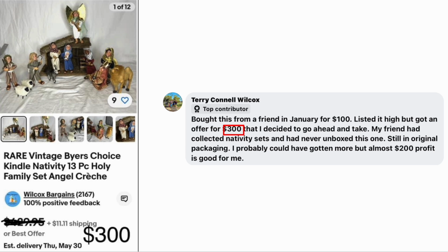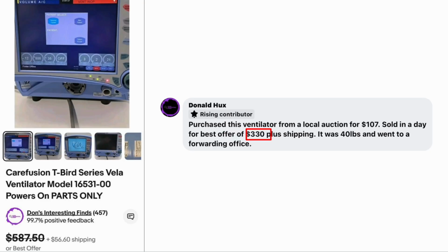Terry Wilcox bought this from a friend in January for $100. Listed it high, but got an offer for $300 that I decided to go ahead and take. My friend had collected nativity sets and had never unboxed this one, still in original packaging. I probably could have gotten more, but almost $200 profit is good for me. The item is Rare Vintage Buyer's Choice Kindle Nativity 13-piece set. $100, sold for $300.